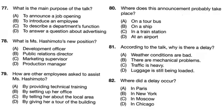Questions 77 through 79 refer to the following short talk. Before we start the meeting, I have an announcement. As you know, we've been searching for a new public relations director here at Tektron Advertising. Our search is over, and I'd like to introduce our newest employee, Ryoko Hashimoto.